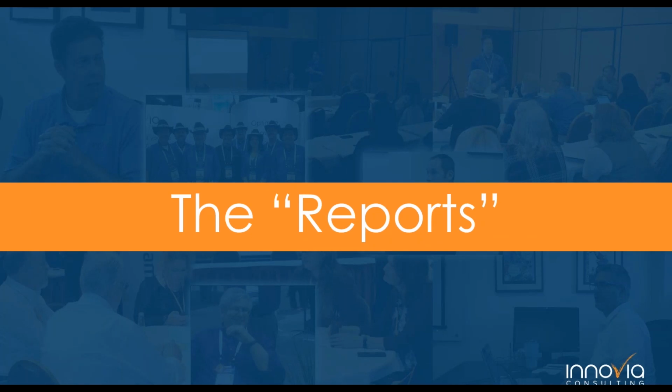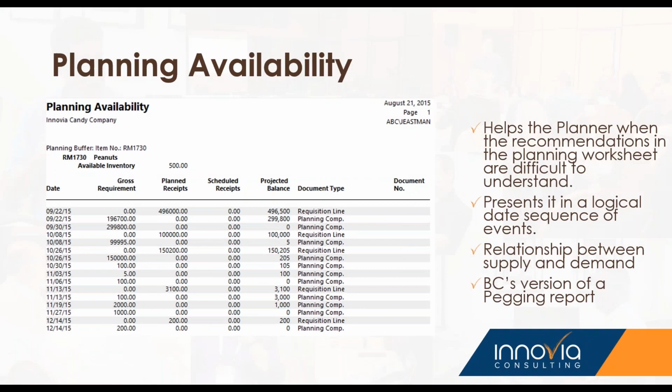So let's look at, are there any useful reports with production? One of the ones John likes is the planning availability. John, is this similar to the item availability by event? Yeah, if you wanted to print out, now the drawback on this one, it doesn't ask you for location. So if you're multi-location, but if you're one location, it's really a printout of that item availability.